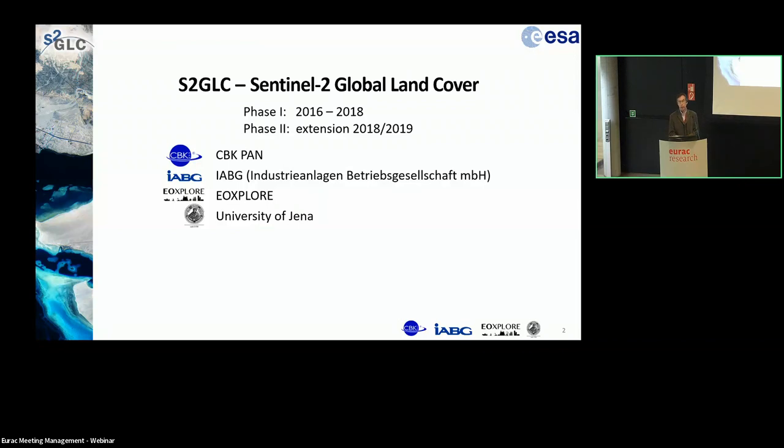This project was divided into two phases. Phase one was for developing the classification approach; phase two was an extension, and ESA proposed that we classify the whole of Europe. The project was led by us. It means the leader was the Space Research Center of the Polish Academy of Sciences, and we collaborated with three German partners. The second phase was led by us, and we collaborated only with the German company EABG, which was responsible for validating our work.